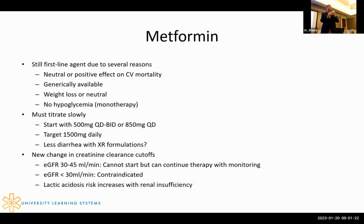You can break a Toprol XL in half. It sounds weird because it's XL, but you can break it in half, but you can't crush it. Then it releases all at one time. So it's just kind of interesting stuff like that.